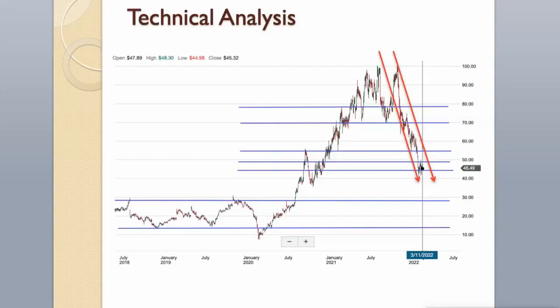Technical analysis. The stock has been a bad performer in the overall market. Both the long and short-term trends are negative. It is better to avoid buying stocks with negative trends. Support levels are around $45 and $29. The next support level is around $14.